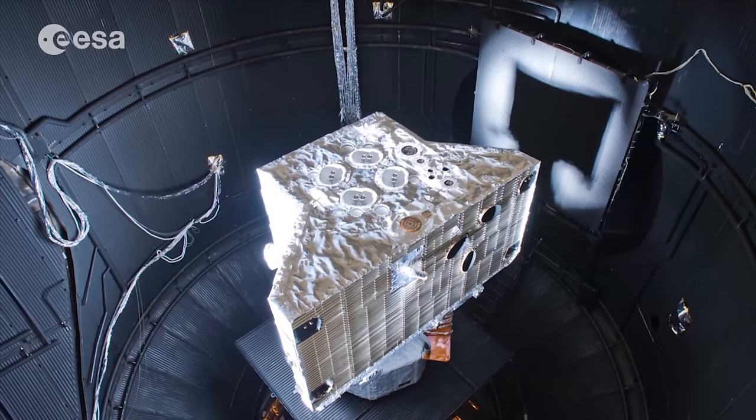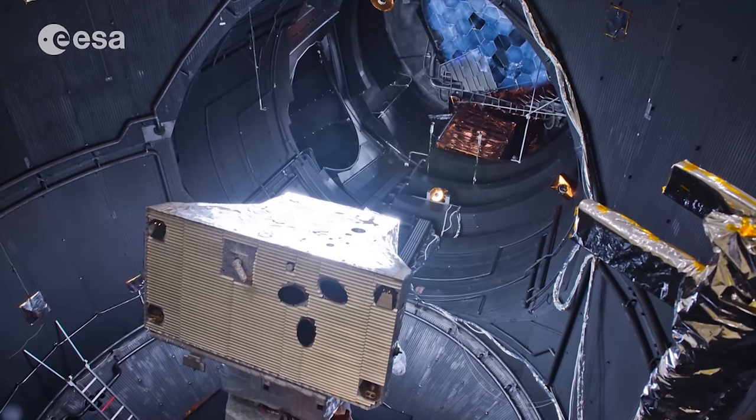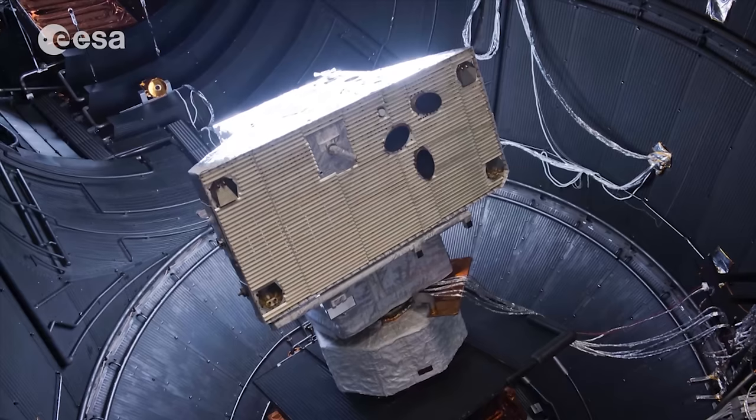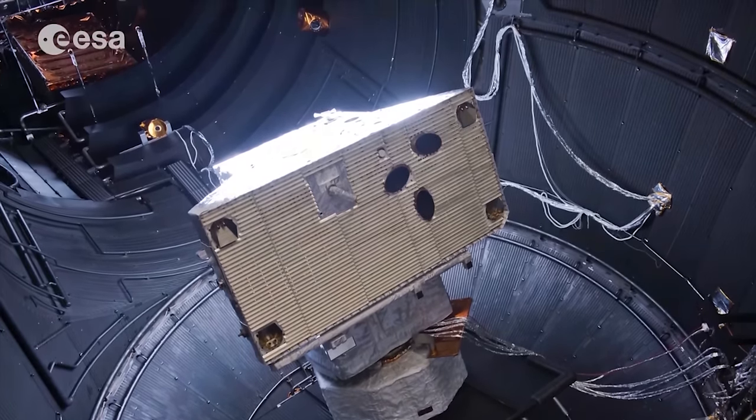The two craft carry a suite of the most advanced instruments, including a laser altimeter and magnetometer, infrared and ultraviolet spectrometers, imaging X-ray and high-resolution stereo cameras.